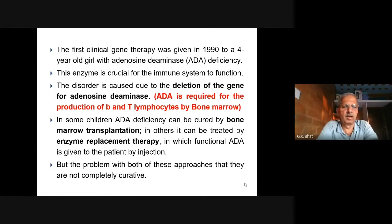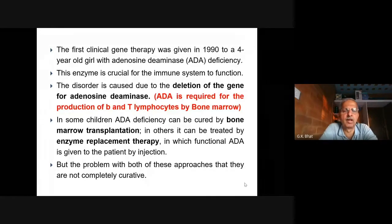Either bone marrow transplantation or enzyme replacement therapy is done, in which functional ADA is given to the patient by injection. But the problem with both of these approaches is that they are not completely curative. It is not 100% curative. We have to go on with timely bone marrow transplantation and also timely treatment with enzyme replacement therapy.